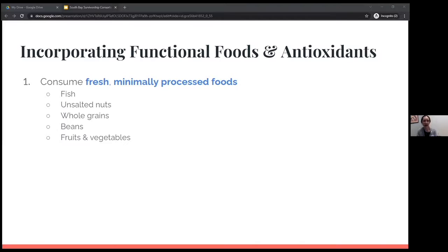There are four main things. The first recommendation is to consume fresh, minimally processed foods. This is really trying to emphasize consuming more of those conventional foods, foods in their natural form, that inherently have really beneficial health properties. Fish, you want to aim for about 8 ounces a week, which is about 2 servings. So if you had 2 meals a week that had fish, you would be meeting the recommended needs. And fish contains those omega-3s, those really heart-healthy fats that can promote our cardiovascular health.